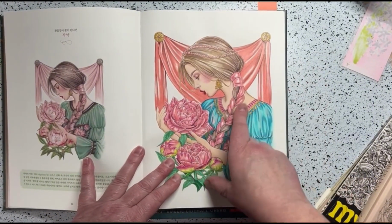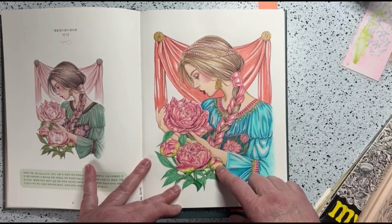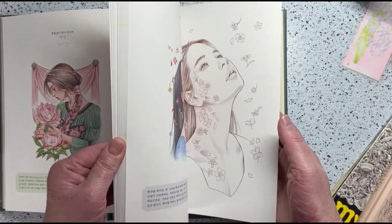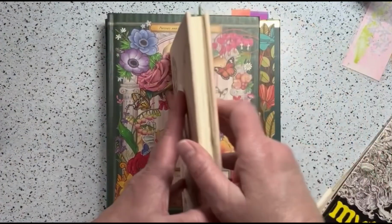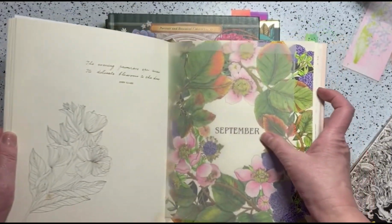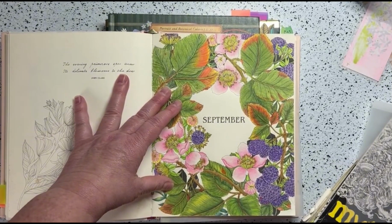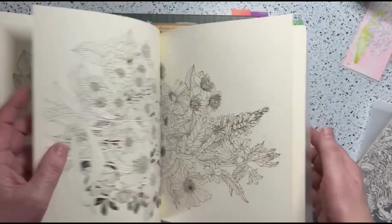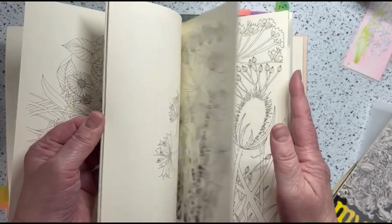Her lips are red. This is kind of pinkish. There's the aqua with the pink again. I'm adding pink to the green. So yeah, pinks and reds are my favorite colors and I use them as much as I can in the books that I have. In this case, you're referencing what the actual flower looks like. I don't always stay in that color theme, but again, I've got pinks everywhere. I've got reds. If there's a poppy, I'm definitely coloring it red and orange.